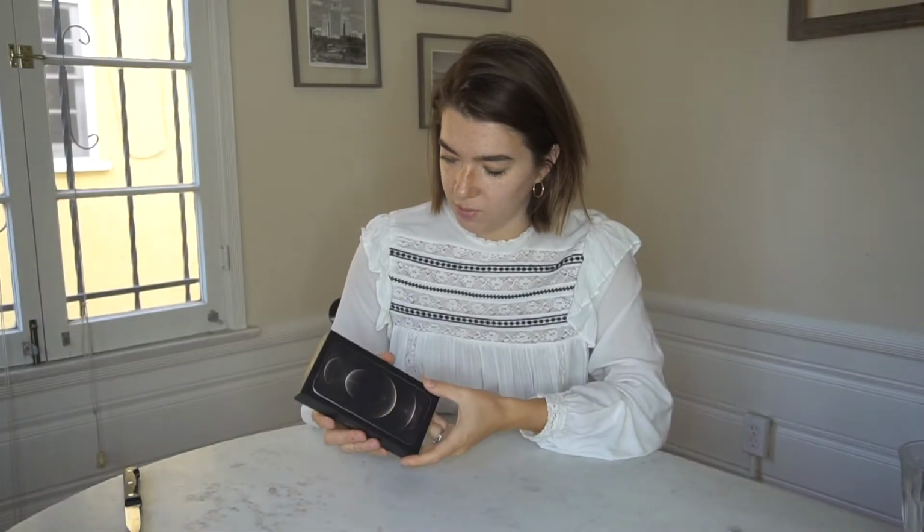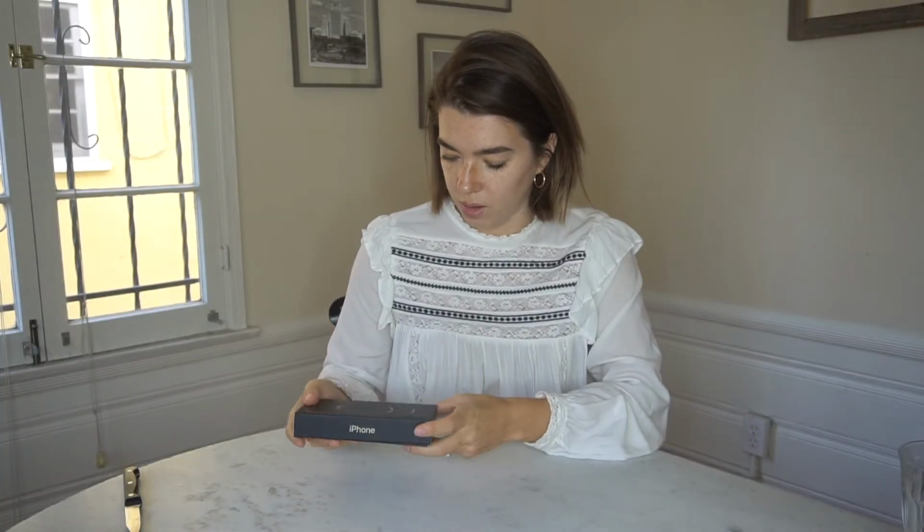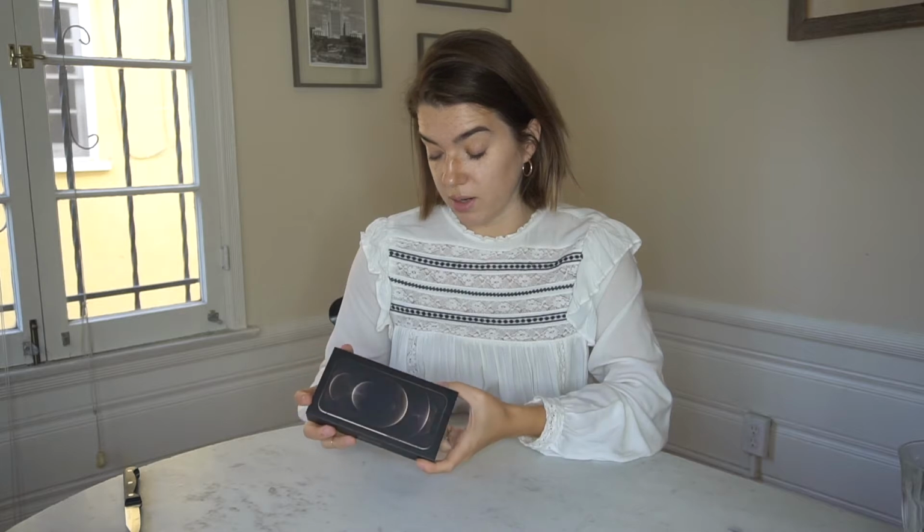Feel it inside. As usual, we have this little rectangular box with the phone. Slimmer and smaller than usual because I think Apple does not include the little plug-in charger this time. They only include the cable because they're saving the planet. Good for them, that makes them feel better.